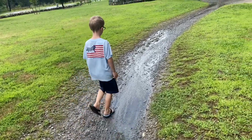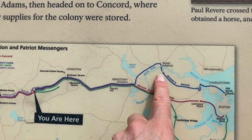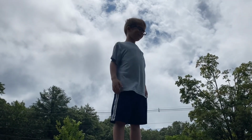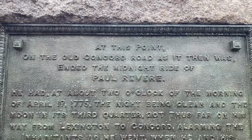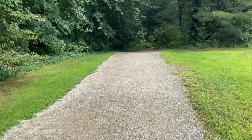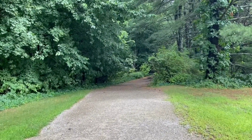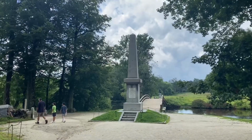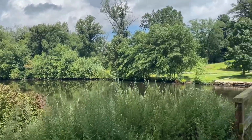As we head to Lexington and Concord, we cross the route Paul Revere would have taken to warn them. But there was another rider that night named William Dawes who took a south route. Do you know what you're standing on, Shane? At this point on the old Concord Road, as it then was, ended the midnight ride of Paul Revere. Do you know Paul Revere was captured here? But before that, he had successfully made it to Lexington to warn Samuel Adams and John Hancock. The British wanted to seize weapons from the colonists. But rather than surrender, the colonists chose to resist, which began the Revolutionary War.